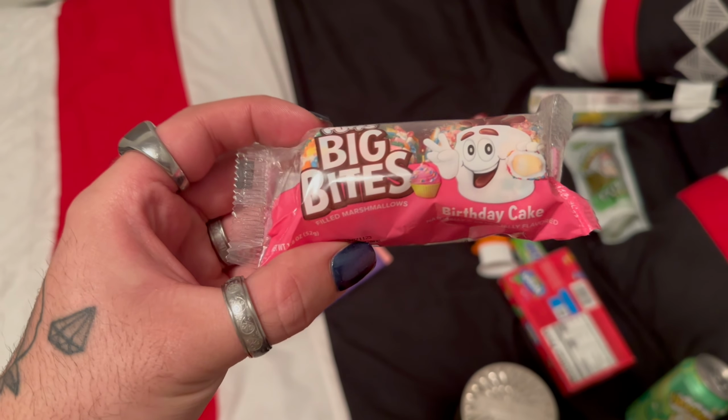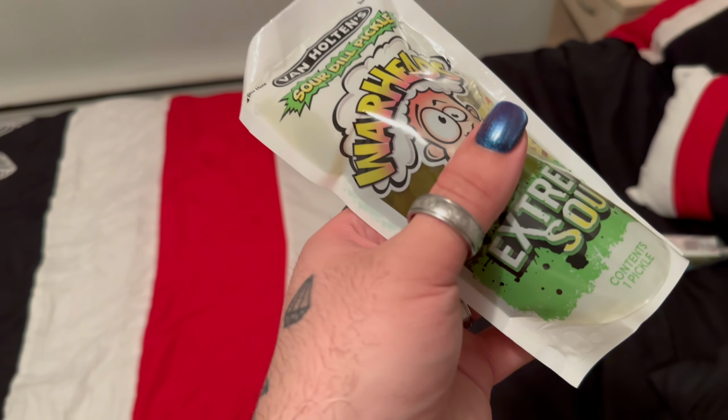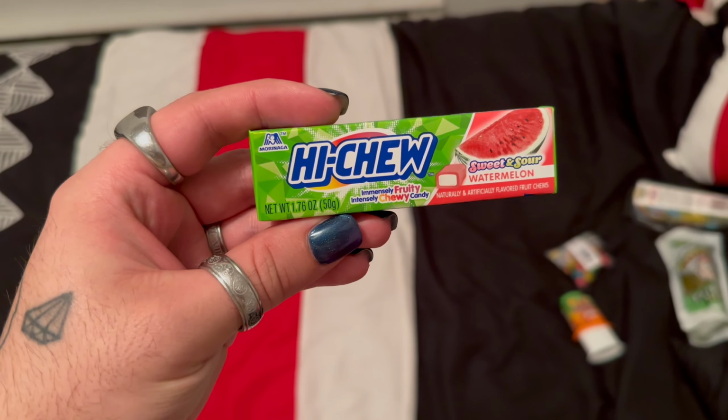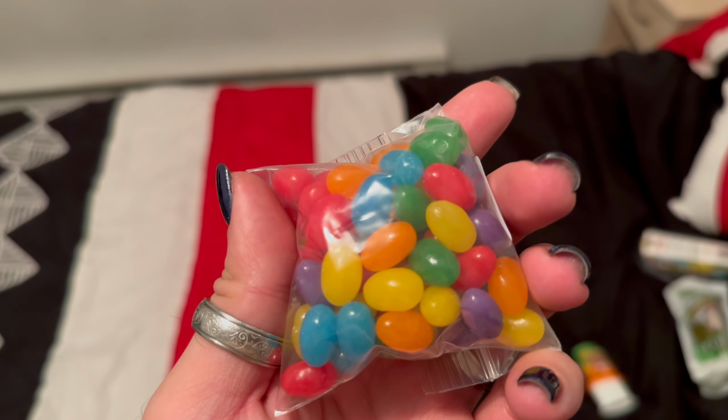This caught my eye. It's called Stuffed Puffs Big Bites. Basically like a marshmallow stuffed with birthday cake. Looks really good. And then my boyfriend got a Warhead Extreme Sour Pickles. Those grossed me out. I don't know, for a pickle in a bag, it's a no for me. And then we just got Haichu Watermelon. This is just like a nice little candy. I think it's made in Japan, I wanna say. Made in Taiwan, probably saying it wrong. And some Fruit Loops jelly beans.